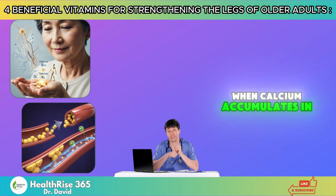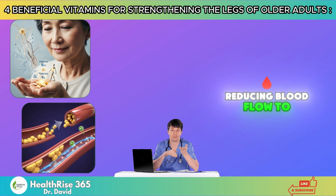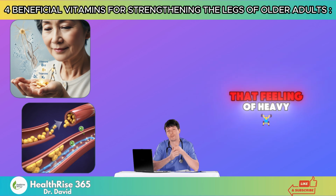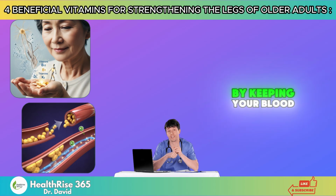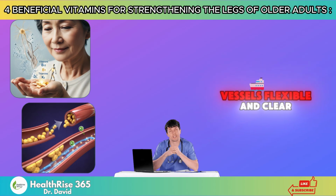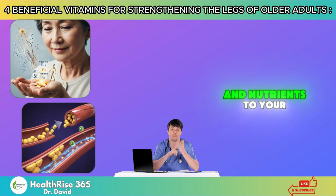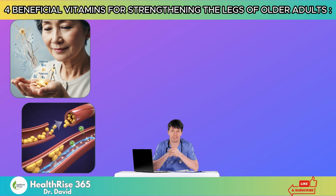When calcium accumulates in your arteries, it can lead to hardening, reducing blood flow to your legs and muscles. This directly contributes to that feeling of heavy, tired legs and can even impair muscle function. By keeping your blood vessels flexible and clear, K2 ensures optimal delivery of oxygen and nutrients to your leg muscles, enhancing their strength and endurance.